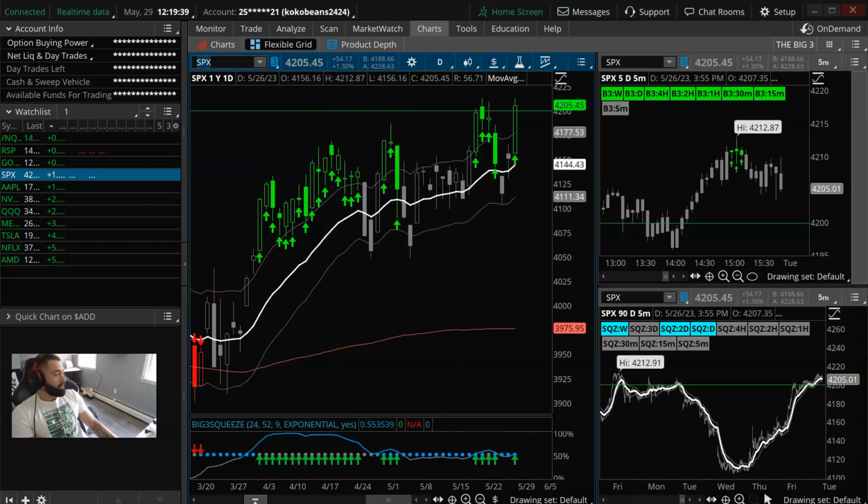4,205 to be exact. So check it out. As far as path of least resistance, the Big 3 indicator prints a buy signal on the weekly chart, the daily chart, the 4-hour, 2-hour, 1-hour, 30-minute, and the 15. All kinds of pretty colors up there.